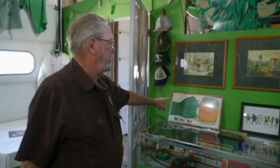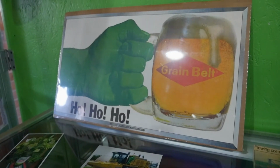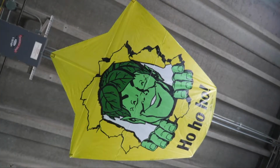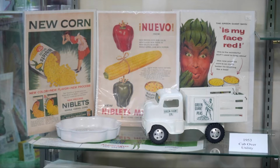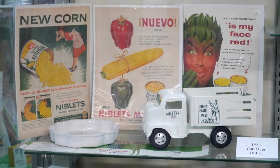I think we don't see the mailman as often as we used to. It seemed like he was at our door with a package about every day, at least once or twice a week. It must have been a joint advertising. It was in a Grain Belt beer and the Jolly Green Giant. I don't think you'd ever see anything like it today in advertising for any company. But that's just, they did a lot of things different years ago.